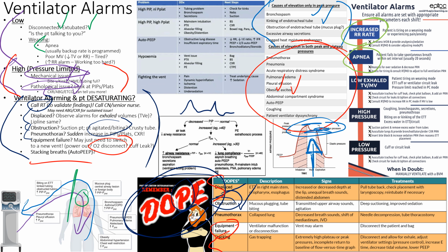All right, they got low volumes, right? Especially when you're on a weaning mode, it'll let you know. Or when your pressure is getting high, it might be a good idea to know when your volumes are low. And then high pressure alarms we talked about, your pips or plats are high, and we're trying to figure out what the underlying cause is. Is it because of a new flash pulmonary edema, or is it because of a patient that has a worsening effusion on one side, right? Or pneumothorax, worst case scenario.